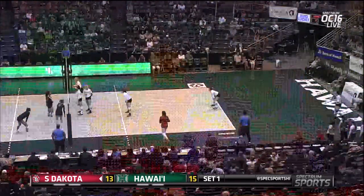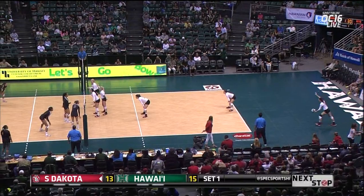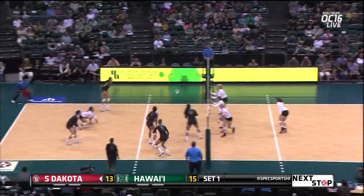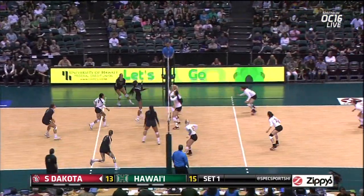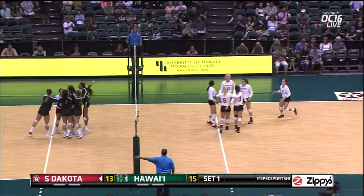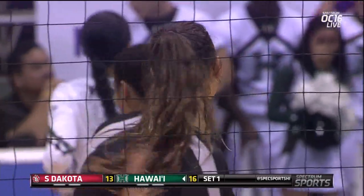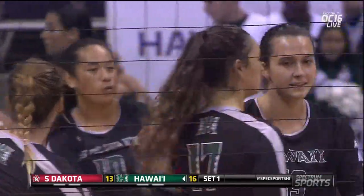Vaulted into action as the starter because of a season-ending injury that came actually in the spring to their incumbent libero, Lauren Madison. She was an all-conference tournament selection last year, but is not available for the Coyotes here in 2017. Casey Castillo strikes again from the outside pin. Rasmussen now leading them with 47 digs on the year. Did a pretty good job. Had a terrific dig that last one. And she's averaging 4 digs per set.